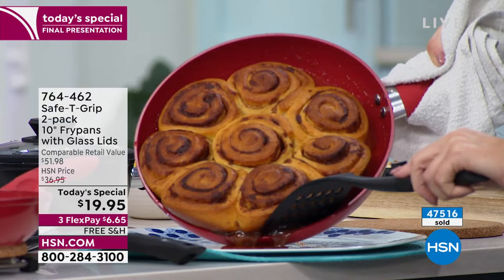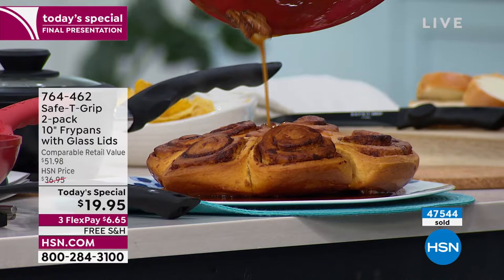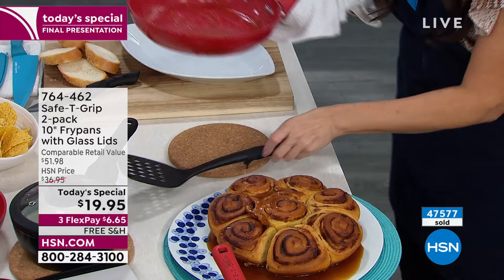And again, I try to keep these from falling out onto the floor because they slide out of the pan so quickly, and then all of the caramel just pours out with it like that. Isn't this insane? Absolutely beautiful. This has been the hit of the day, right? That's true, the hit of the day.